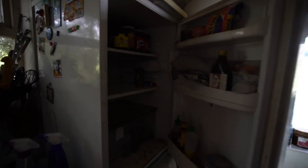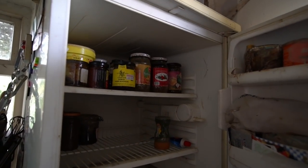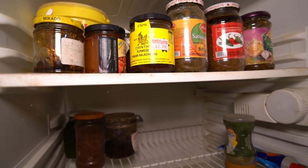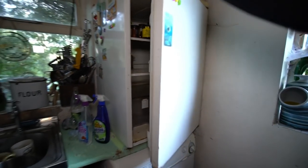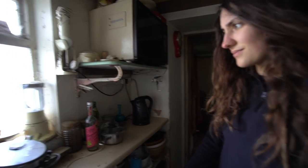Do we? Go on, open it up. Ooh. It's not that bad, it doesn't smell. No, mostly jars. It's just jarred up. Oh, it smells. Oh, it does smell, yeah. That smells like potatoes. Jesus. Oh. That is bad. So let's head out of the kitchen for now.